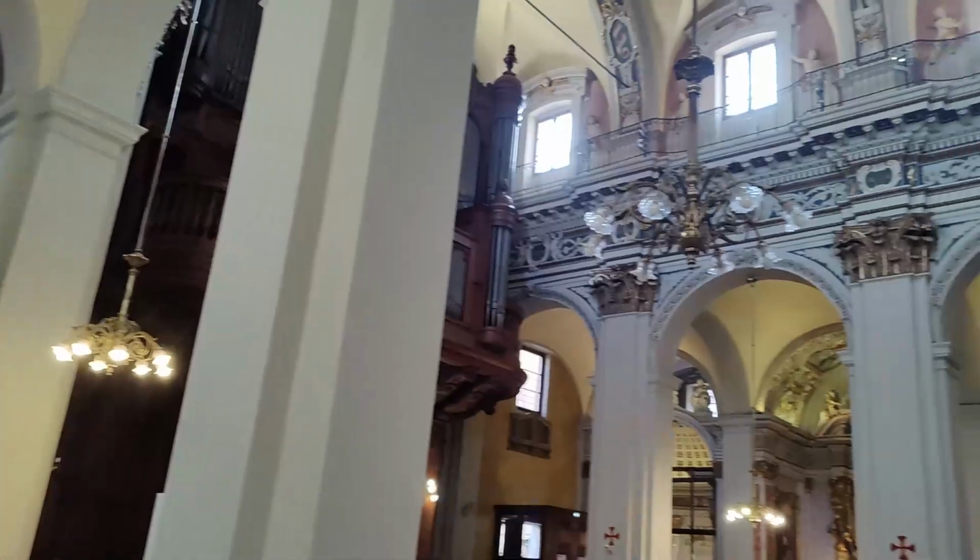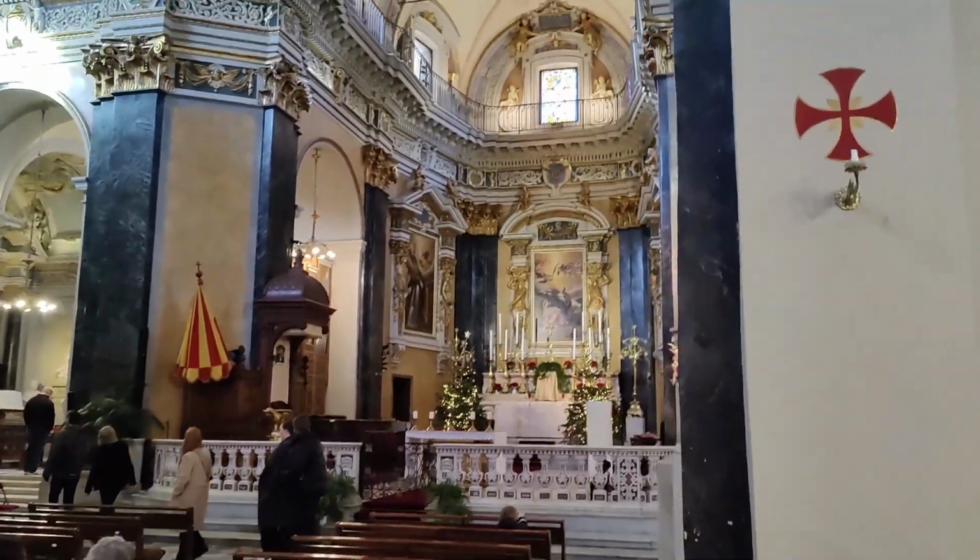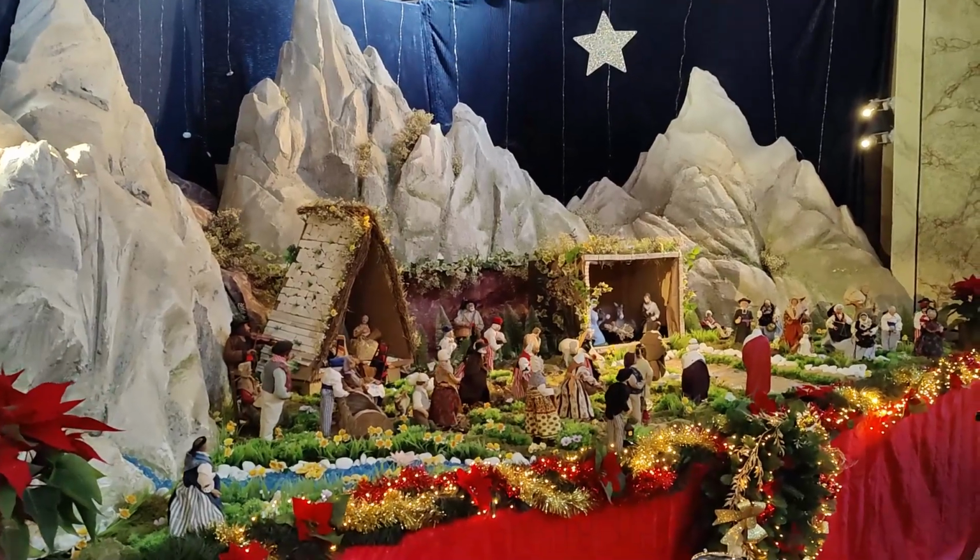It's known for its Baroque style, which used extreme detail and lots of color to awe the viewer. As you look up, the level of decoration increases exponentially.